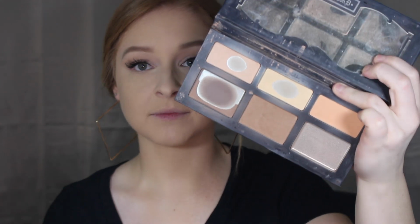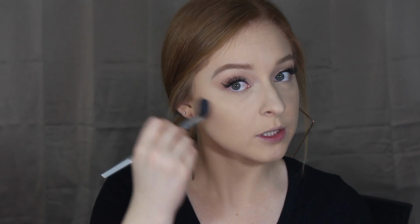Okay, now I'm going to take my Kat Von D Shade and Light palette. This is so old, if you can tell. This is my favorite one, and I've just been out of it for so long. I'm taking the same brush I just used my powder with. It's just this really small tapered brush. Go into the one that's barely there. And then just do really small upward circular motions.